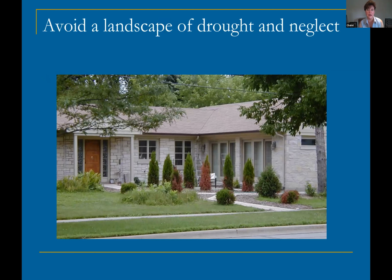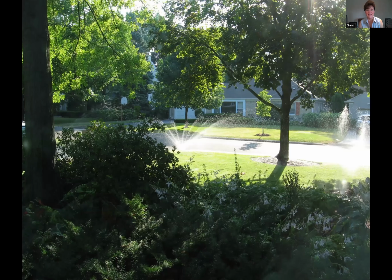You can control that. Now I'm coming to the very end here: avoid a landscape of drought and neglect. This was a great example of drought and neglect. It was so sad. I drove by this all the time going to my grocery store, so I always stopped to take pictures. And then this is the view out of my window as my sprinklers are running, and it just makes me so happy when I'm doing that.